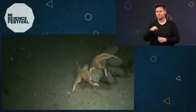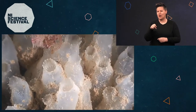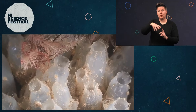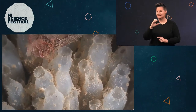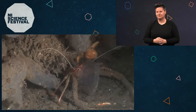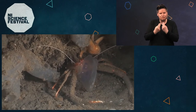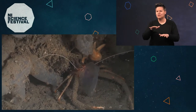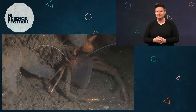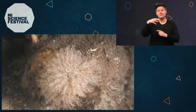Common starfish, deriving their name from the Greek for star, aster, so Asterias rubens. And here, solitary sea squirts, Ascidiella, a long-armed squat lobster, making a meal of a bit of jellyfish it's found. And lightbulb sea squirts, Clavelina.